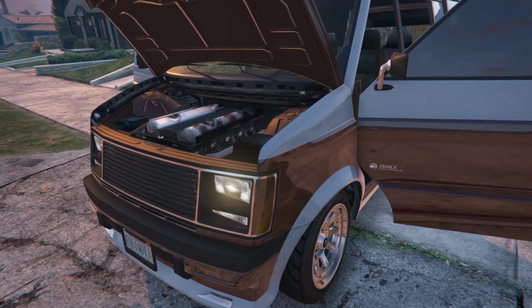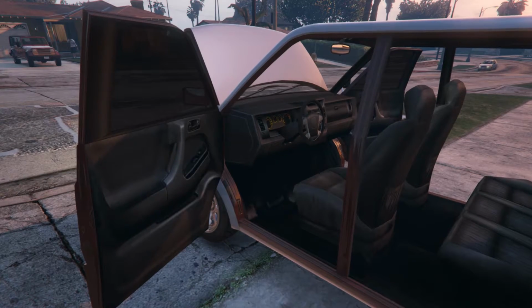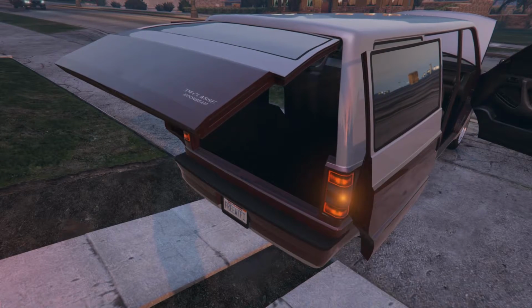I would like to upgrade this Moonbeam into a custom, but I don't want to lose the ride height or get those stance wheels. It's a shame really, because I'd like to have more visual modification options to choose from. I'd also like to get that bump in performance that comes with the custom upgrade. I don't know, maybe one day I'll pay for this to become a custom, but until then, I'm quite happy to have the Moonbeam in my van garage.